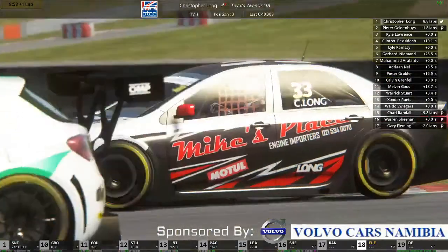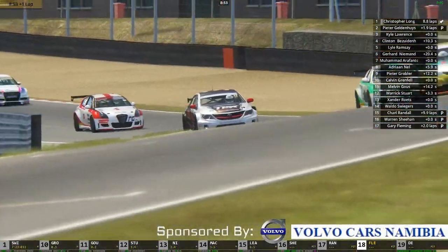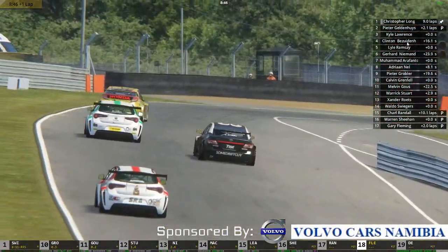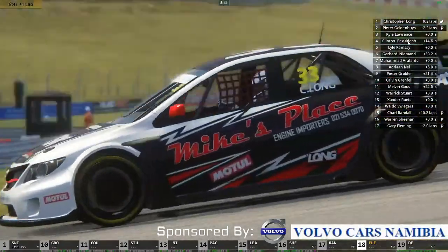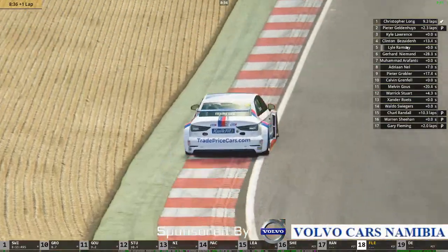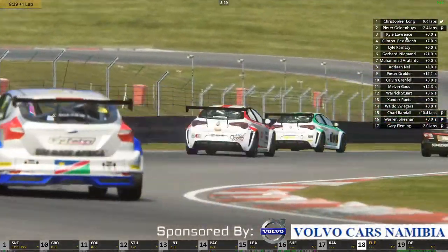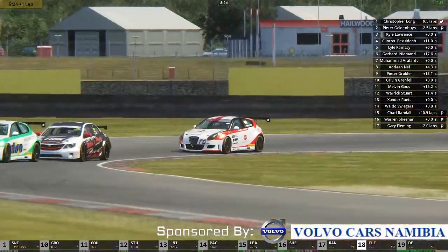And Christopher Long is having a look up on the inside of Mohammed Arafanto. They are side by side, Arafanto and Long, and they're chasing down race leader Waldo Swiggers in the Honda Civic as they race down into turn number 1. And then we do have that Alpha that is tucked in there in P4 just behind the Mike's Place Toyota of Chris Long. I'm trying to see who that is as they come through there. That is Carl Lawrence. So Carl Lawrence is in that fourth position. Lawrence does round off the top 4.